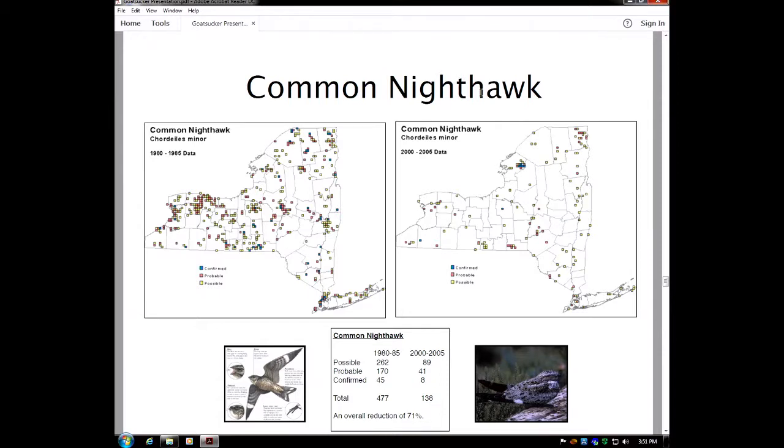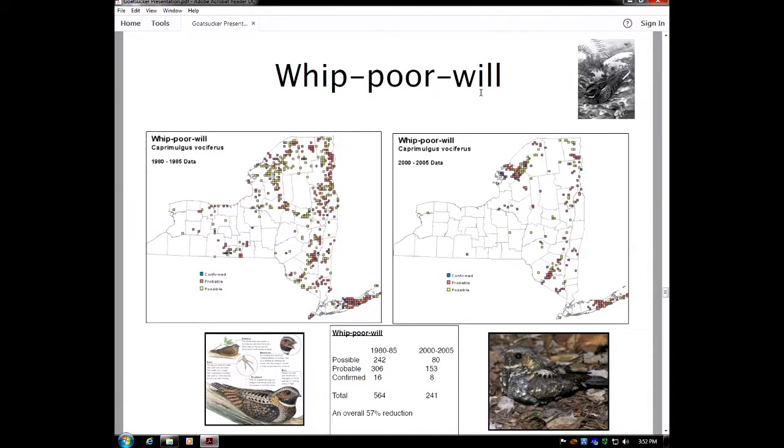By just 20 years later, they went down from 477 to 138. Common nighthawks were only confirmed in eight quadrangles. So a 71% reduction. Whippoorwills suffered a similar trend of decline, but not quite as bad. They're more common. You had 564 quadrangles where they were found in 1980 to 1985, and it's down to 241 just a mere 20 years later, a 57% reduction.